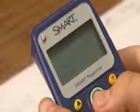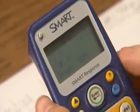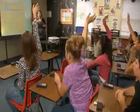The Smart Response is very easy to set up. It's very user-friendly. It works wonderfully with the notebook software. Before I started using Smart Response, I used another system that just was not as user-friendly, and it made my nights endless. I like using the Smart Response with my students because it gives them ownership of their understanding.